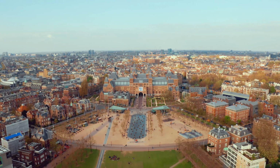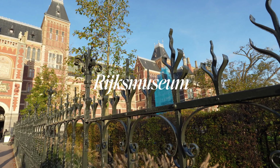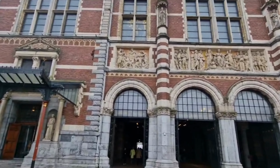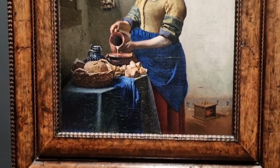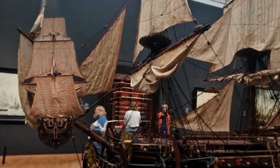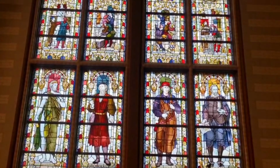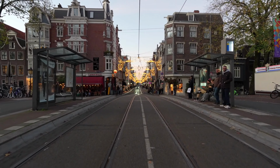If you're even a little bit into art or history, the Rijksmuseum is a must-visit in Amsterdam. This is the National Museum of the Netherlands, home to some of the most famous Dutch masterpieces, including Rembrandt's The Night Watch, Vermeer's The Milkmaid, Van Gogh paintings, a big beautiful library, and the William Rex boat. Sometimes you can even see workers restoring paintings live. The museum is super well organized, so it's easy to walk through and take in all the highlights without feeling overwhelmed. And getting there is easy.